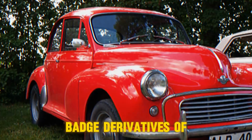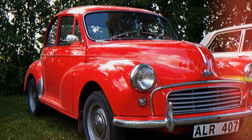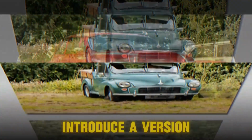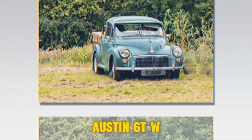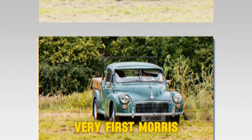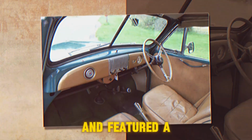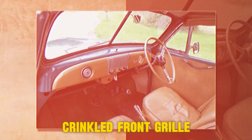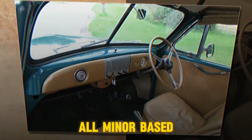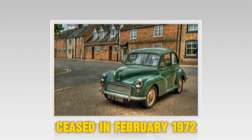Austin badge derivatives of the Minor van replaced the Morris version in the 1960s. BMC did indeed introduce a version badged as the Austin 6CWT van in 1968, a full 15 years after the very first Morris Minor van. It was launched to give Austin dealers a replacement for the outgoing A35 van and featured a traditional Austin-style crinkled front grille. Production of all Minor-based commercials ceased in February 1972.